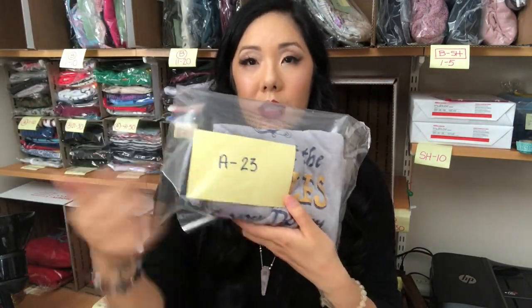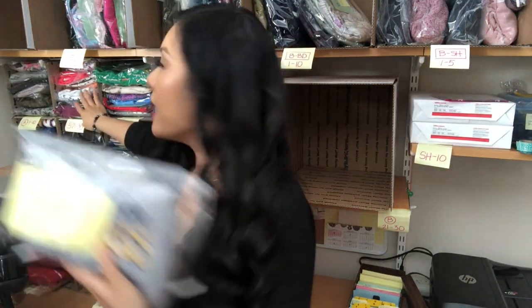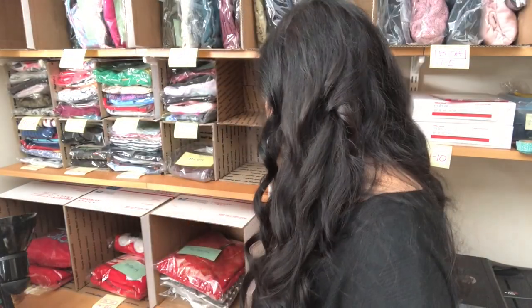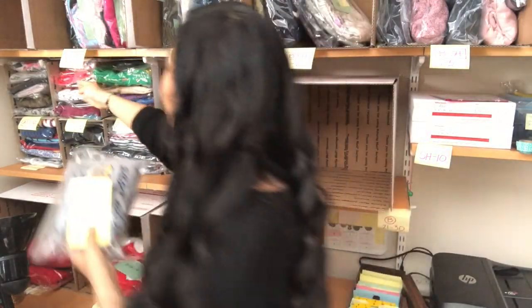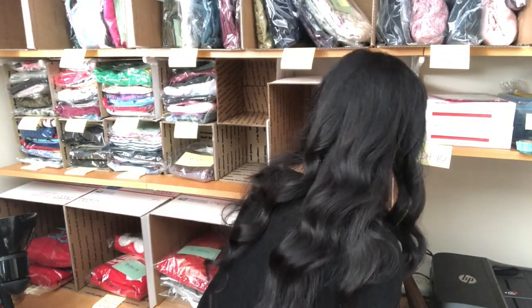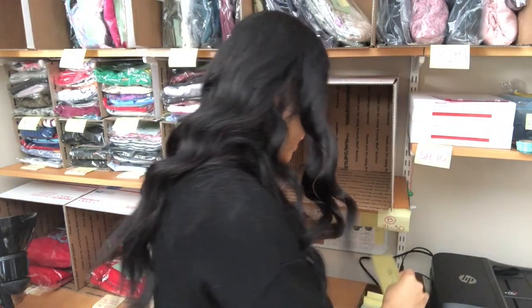Then I have A1 through 10, 11 through 20, 21 through 30. I would take that and slide it into there, and that's where it would go. This makes my life so much easier, because let's say I sold this, then I would go and be like, oh, I sold A23. I would go into the box, find A23, and pull this out, and again, because I hadn't done it yet, I would take the card out and put it back into my little old school library catalog, right? So that I knew I could reuse this number again.